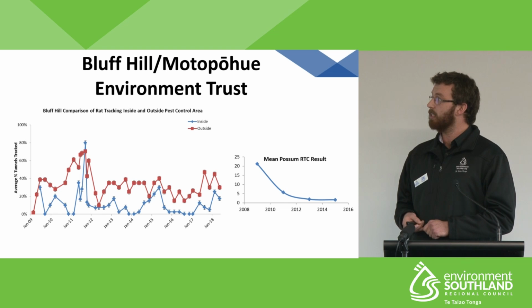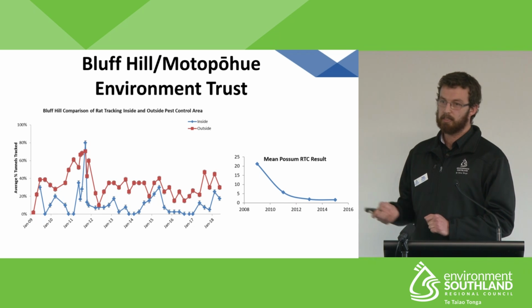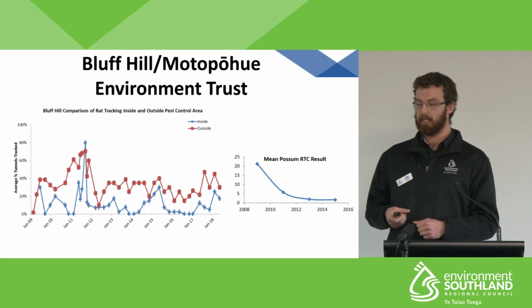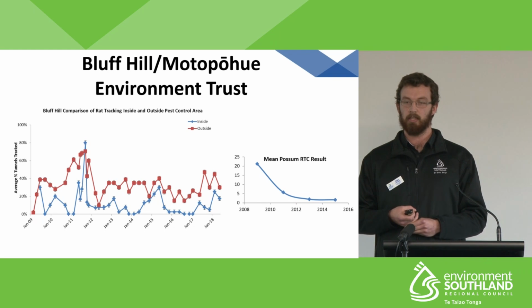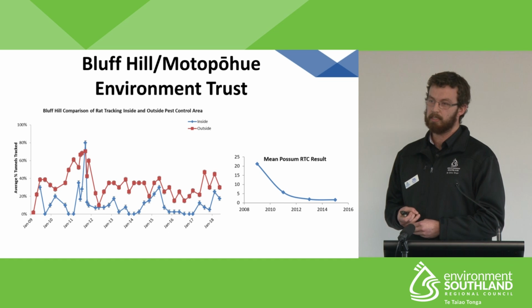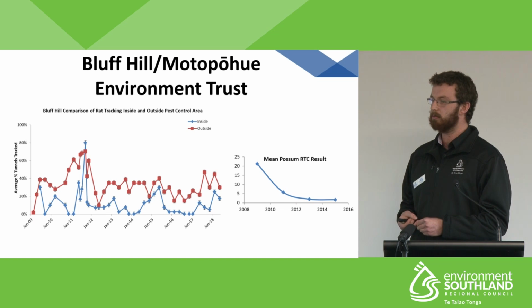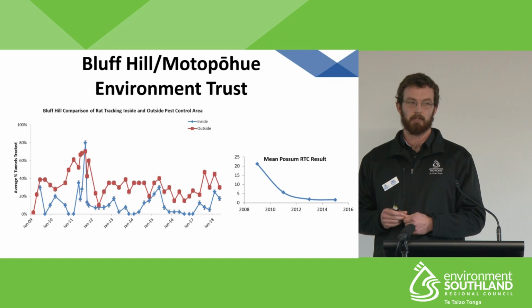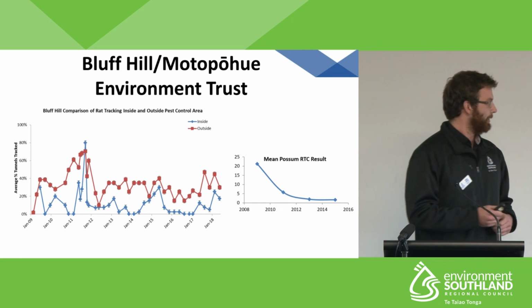This is an example of the data that I'd send them regularly. So when we collect the data, I send it straight to the community groups. The big graph there is the rodent tracking, or the rat tracking. At Bluff, we've got a couple of those lines of tunnels outside where they do the pest control as well, so we can see that in the red line, which is consistently higher to where they do the pest control, which is good to see.